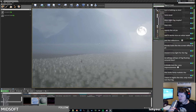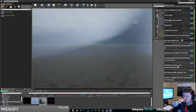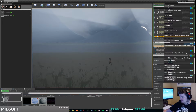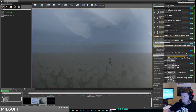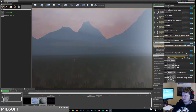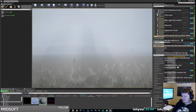Yeah, okay, so we can definitely get the fog working. The volumetric fog looks pretty decent. It actually looks like fog. It doesn't look like not fog, which is good. So why don't we see how it looks during the day? Looks like fog during the day. Looks like fog during the night, too.